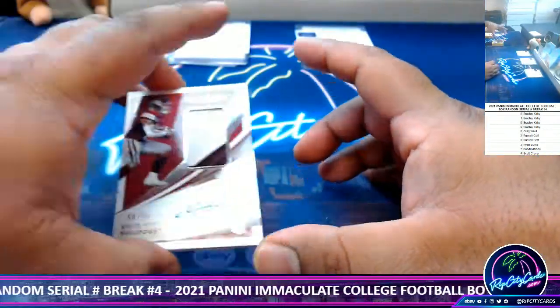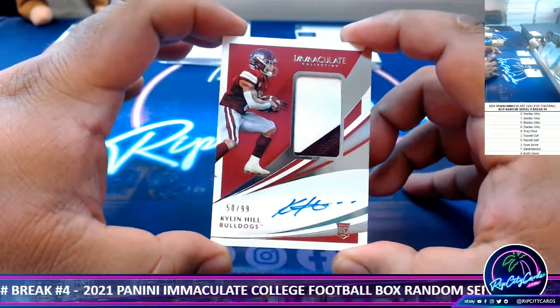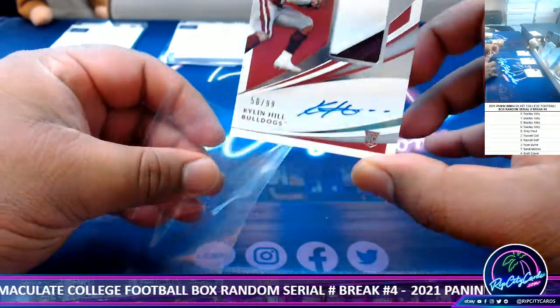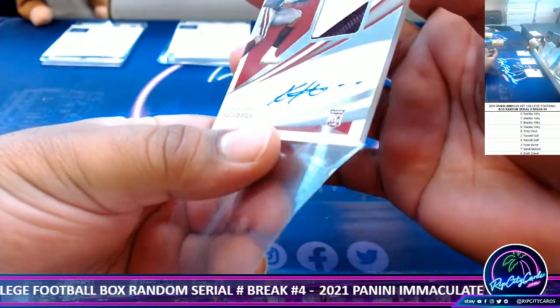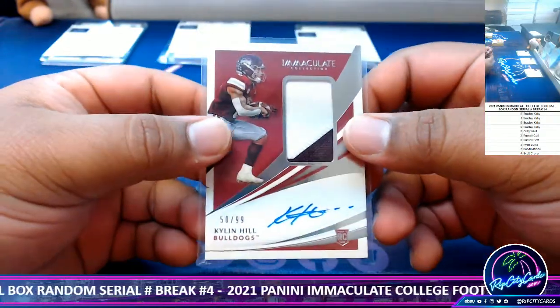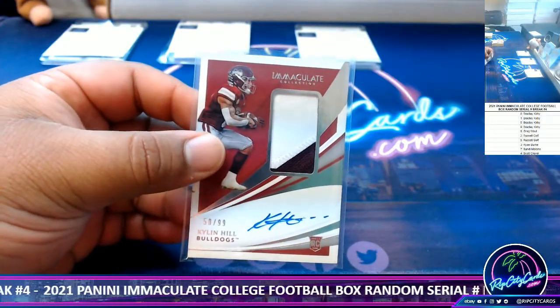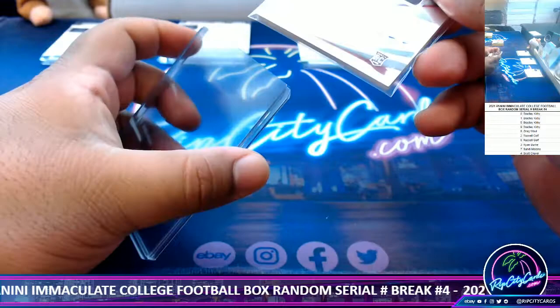All right, next, we have Kylan Hill, number 50 of 99. Nice two-color RPA on that. Oh my goodness. All right.